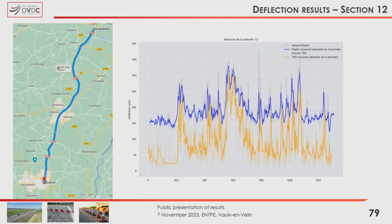Because what I want to do is present one of the cross sections. It was section number 12, whereby we compared the measurements. And as you can see, it's very interesting. In blue, you've got the Raptor measurements. In yellow, or in orange, if you like, you've got the measurements performed by the TSD.